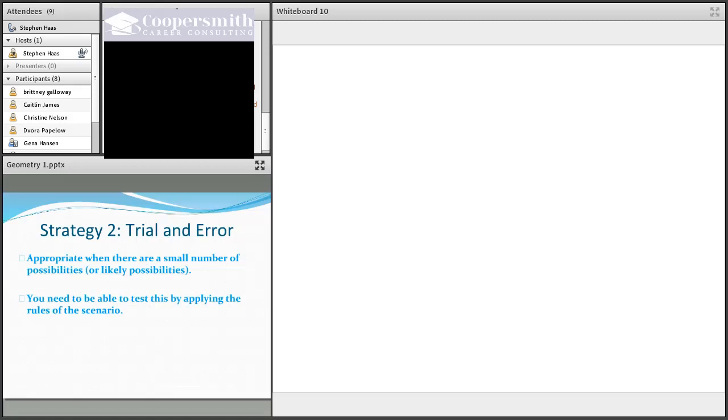Try something else. If it does work, test again. If you've gotten significant results for a significant period of time and you think that establishes that the result is correct, well, now you have an answer. Trial and error, although it's not very sophisticated, it's not very mathematical, is something that can be used as part of a problem-solving attempt.